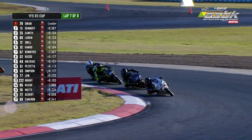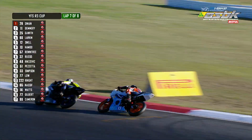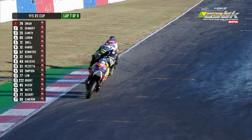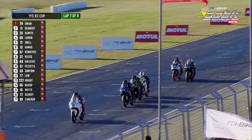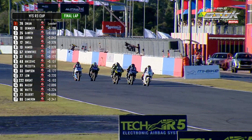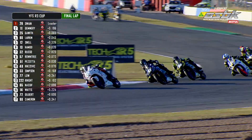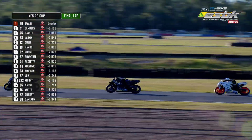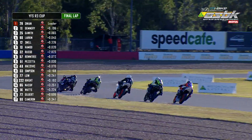of laps. So it's Swain that leads, Demery in second. The Megacycle men in there as well. There he is in 4th position at the moment. In fact, Marcus Hamad's dropped right back to the back of this group with the start of the final lap. Marcus needs to get a bit of a wriggle on if he wants to make another victory in the R3 Cup.